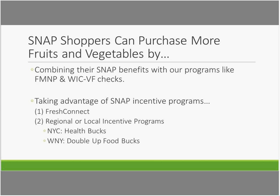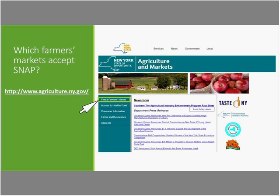Before attending a market, find out what incentive programs are available. There are regional or local incentive programs such as Health Bucks in New York City or Double Up Food Bucks in Western New York. Not all farmers markets accept SNAP benefits.